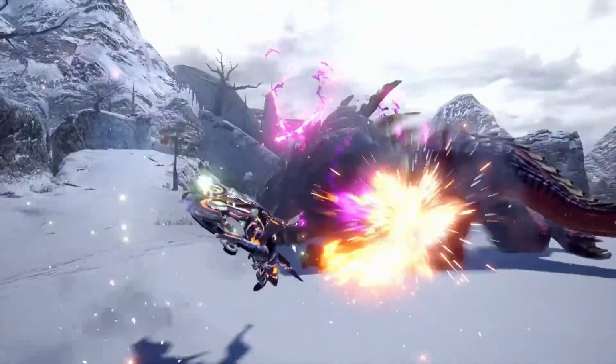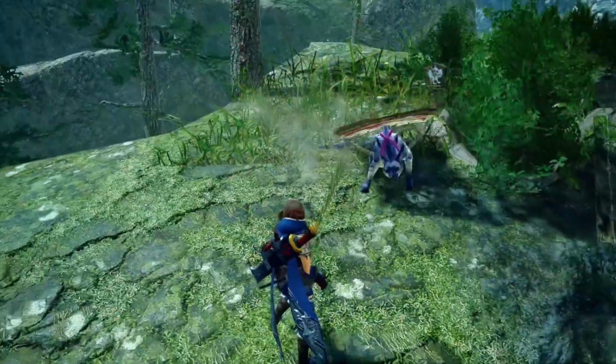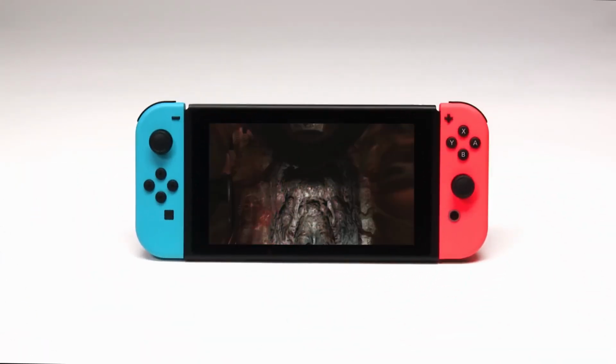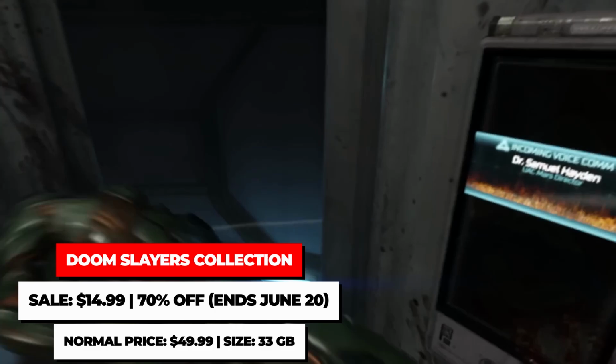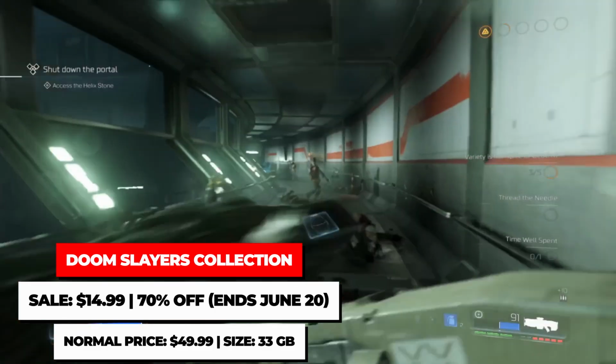The latest round of eShop deals has some of the very best must-have games for the Switch going for huge discounts. Let's take a look. Bethesda has put out some of the very best first-person shooters on the Switch, from the impossible ports to certified classics. Nowhere is that more evident than in their Doom games that they released on the system.